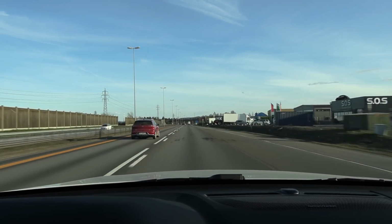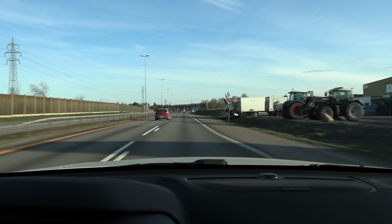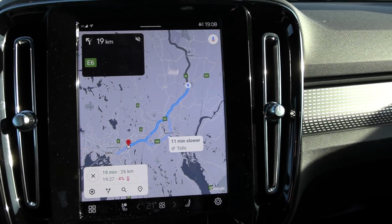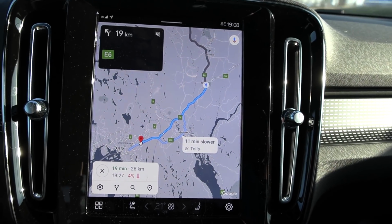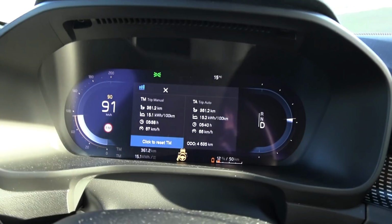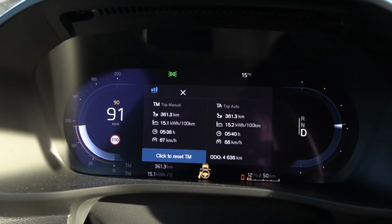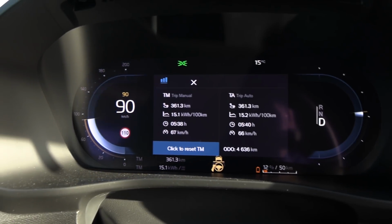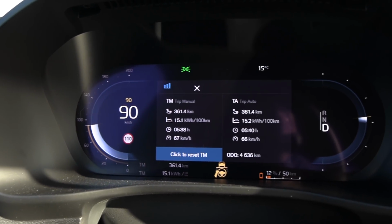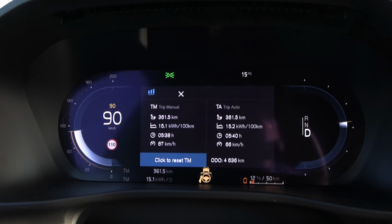Just past Kløfta now, or the cleavage, and getting close to Oslo. So right now the car estimates we will arrive at Alnabru with 4%. Okay. And consumption is 150 on the display. We need to correct everything when we're done, but average speed has gone up a little bit. So you see we are in the 110 zone. I'm cruising at 90. That's one of the rules I made.